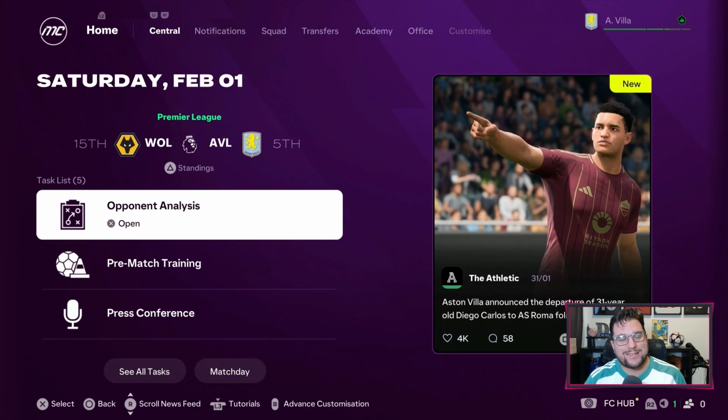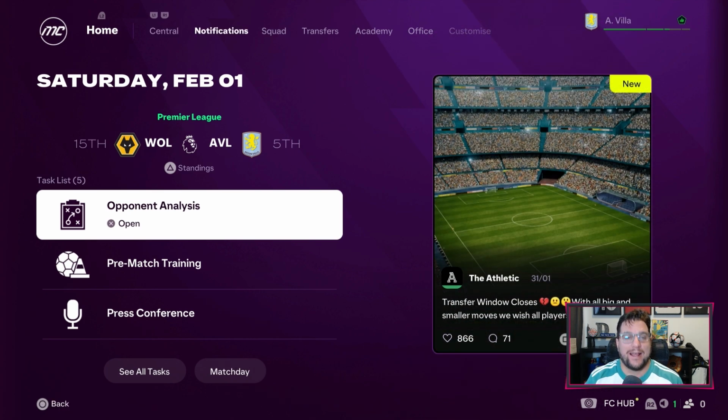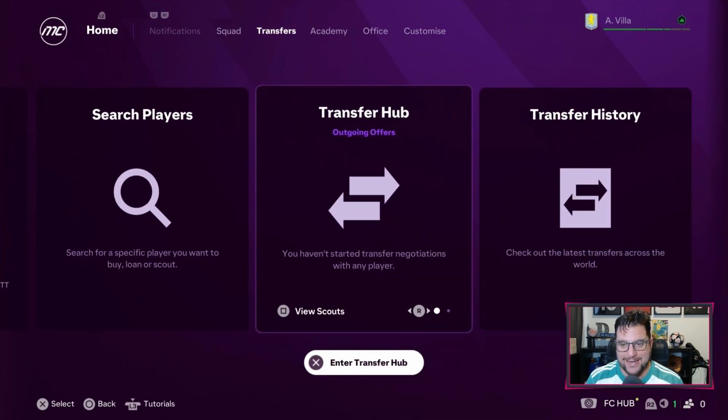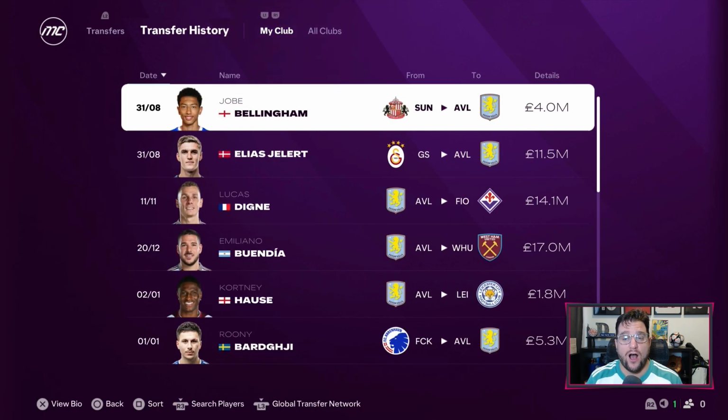Hello everybody, welcome back to the EAFC Aston Villa career mode, and we sit 5th. We're taking on Wolves in a Midlands derby in the first game of the episode, but let's have a quick review of everything that has happened. We have had deadline day in January, we've had all of the deadlines, it's been great. Let's have a quick look at the transfer history for our club then.